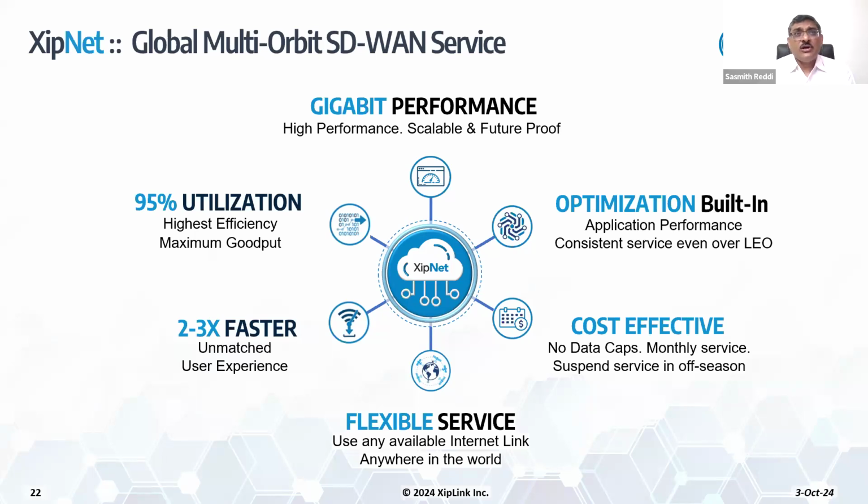It does speed up service because it's got the built-in acceleration and other optimization techniques. And overall, it's flexible because, especially in the maritime world, as you're going around the globe, you can get service as you're going across, and you can also choose from the ZipNet app that Jack mentioned earlier the closest POP to where you are, so that you're ensuring that your latency is the lowest. And we also allow you to suspend service. In the maritime world, a lot of services are seasonal. You can suspend service and then reinitiate the service once the season starts again. So it gives you the flexibility, along with the cost effectiveness and the gigabit high performance.